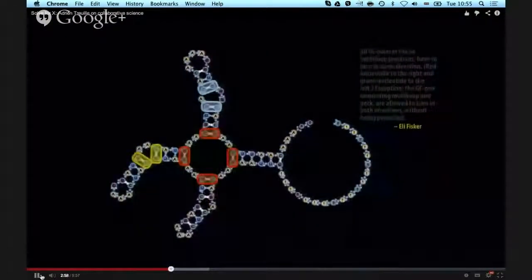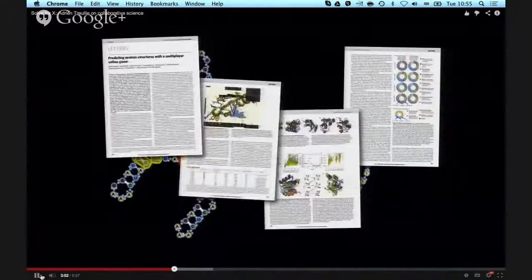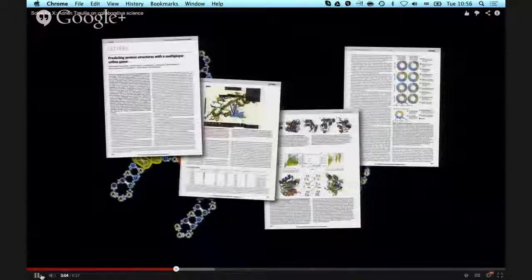Even more excitingly, we've been able to ask the players how they're doing this. So this is a pattern which was unknown to science. It's highly predictive of whether or not an RNA is going to fold. Okay, so this is serious science. We've published Nature papers based on what these players have done. But this is just the beginning.